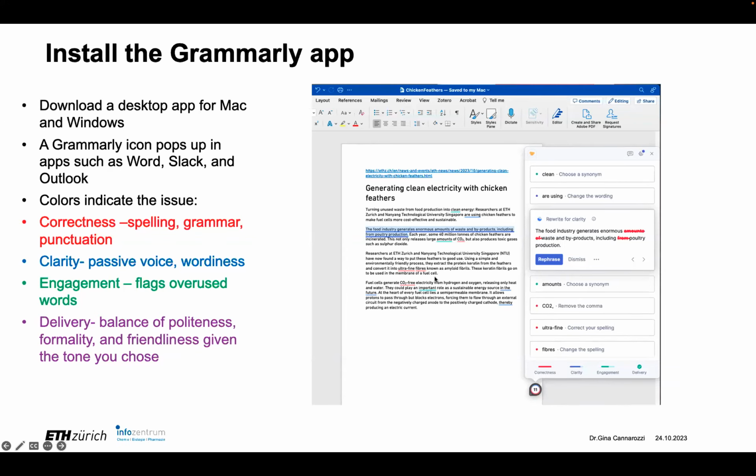You can see when I open up Grammarly in Microsoft Word, I get this little icon, and this icon tells me I have 11 issues. If I click on it, then I get a list of the issues, and we'll look at that in the live demo.